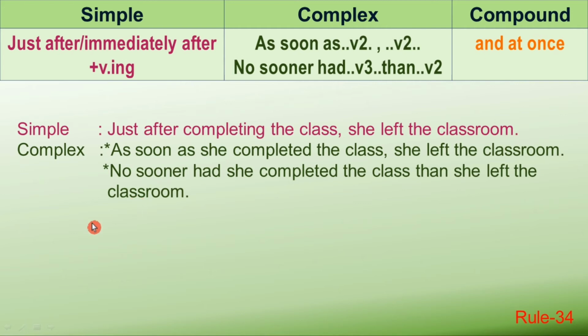The clause with no sooner is in the perfect tense that follows the structure had plus verb 3. The auxiliary had has been used before the subject for negative inversion. The term negative inversion was discussed in the previous class of the topic. The other clause is in the past indefinite tense, in which verb 2 is used.